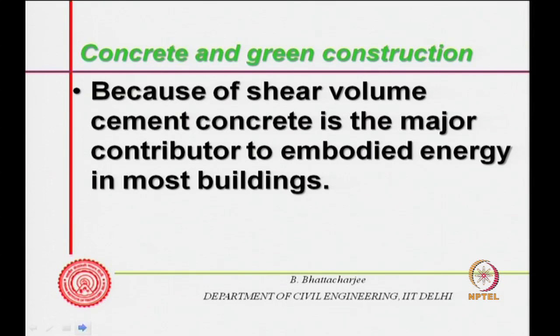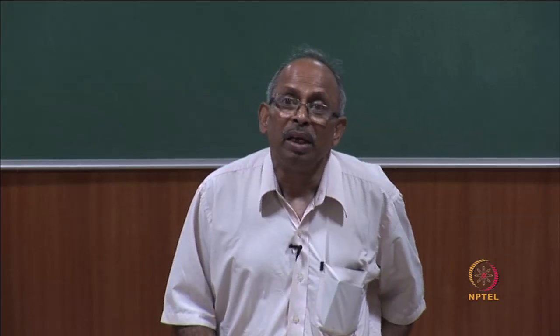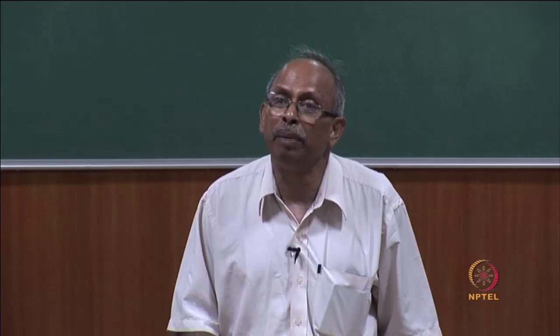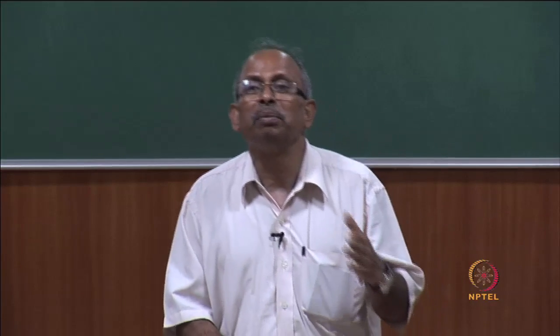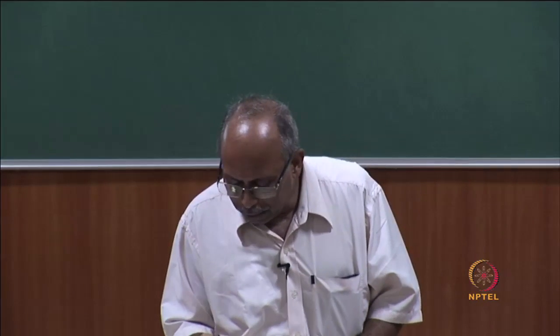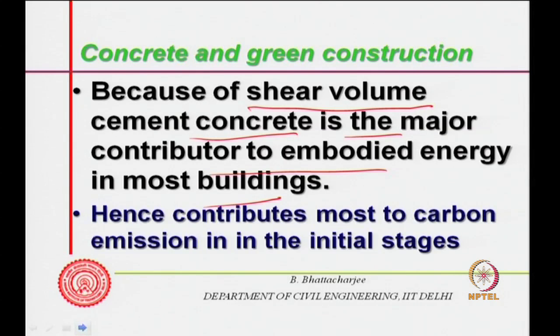And then, if you look at the volume of concrete we use, because we have said concrete is very economical, and many other advantages are there. Because of its large volume of use, cement is the material used by mankind next to water. Water is maximum, then you use cement or concrete. So, per capita concrete consumption in the world is increasing astronomically. Need not go into those details at the moment, but because of the sheer volume of cement, concrete is the major contributor to embodied energy in most buildings, and also a major contributor to carbon dioxide in the atmosphere. So, that is why 5 to 10%.